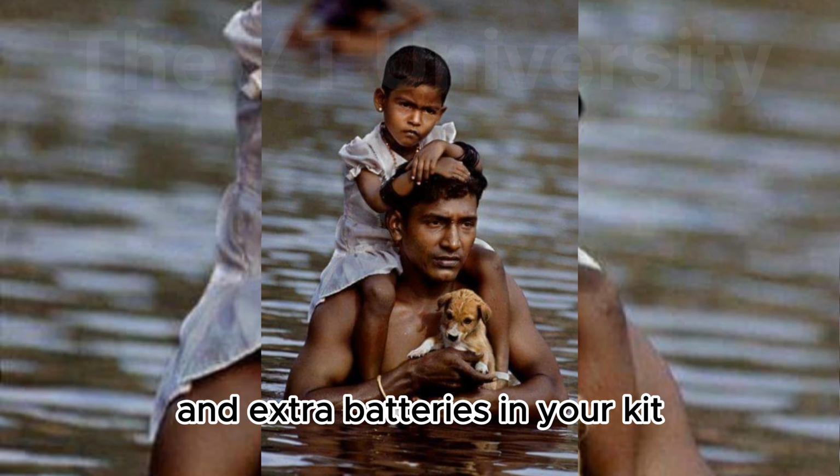Number 4. Stay informed. It's important to stay informed about the latest weather forecasts and warnings. You can do this by listening to the radio, watching the news, or checking online. Number 5. Evacuate if necessary. If you're told to evacuate, do it immediately. Don't wait until the last minute.